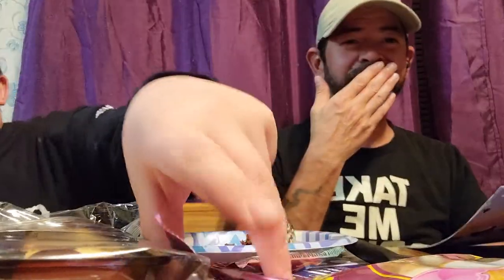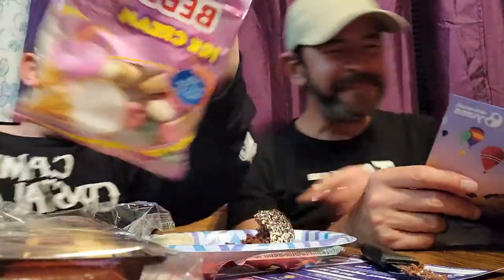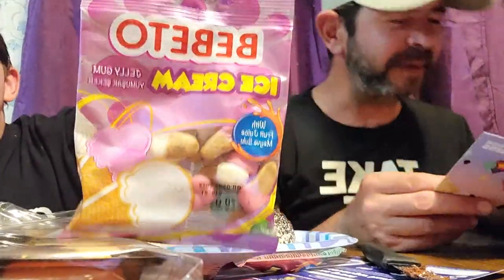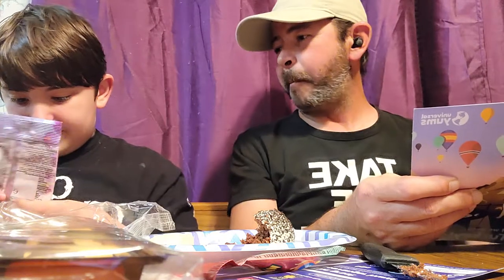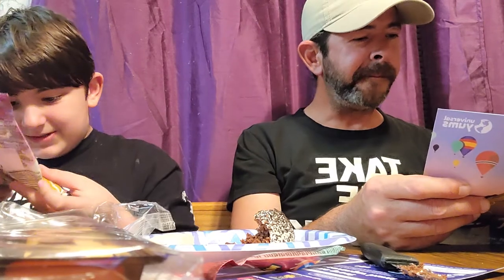All right. Ice cream gummy. Yeah. I'm still chewing the last one, man. All right. Ice cream gummy. Oh, there's a blue one. Blueberry, strawberry, and vanilla creaminess. There's only one blue one. No, you can have it. But there's only one blue.